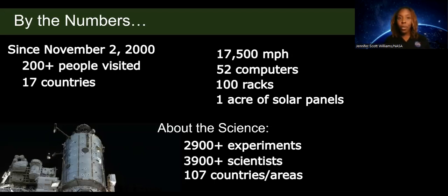So just a few numbers to share with you. The International Space Station has been in orbit since November 2nd, 2000, and that's since most of you have been on the Earth, right? So as long as you have been alive, there has been a human presence in space 24 hours a day, 7 days a week, 365, 366 sometimes, days of the year. We have always, in your lifetime, had someone living and working in space.